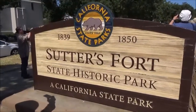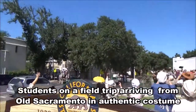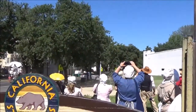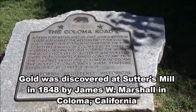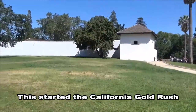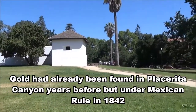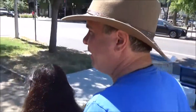Here at Sutter's Fort. Looks like the kids have arrived. Okay, here we are at Sutter's Fort. This fort was created by John Sutter, at whose mill they found gold in California while under United States rule. We're going to be going along and trying to find the entrance.